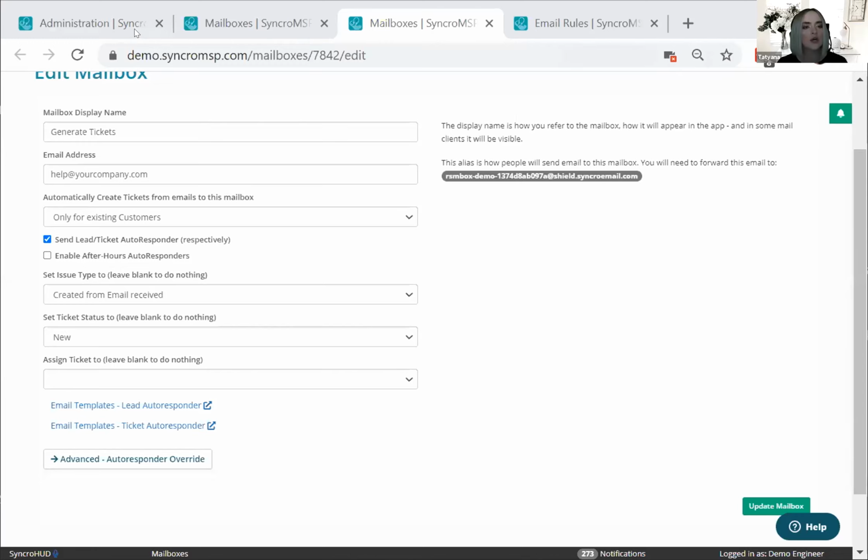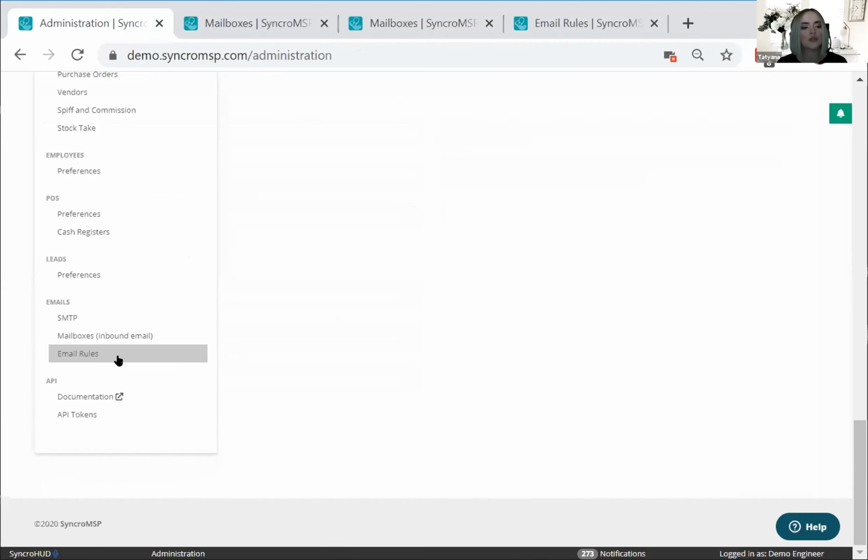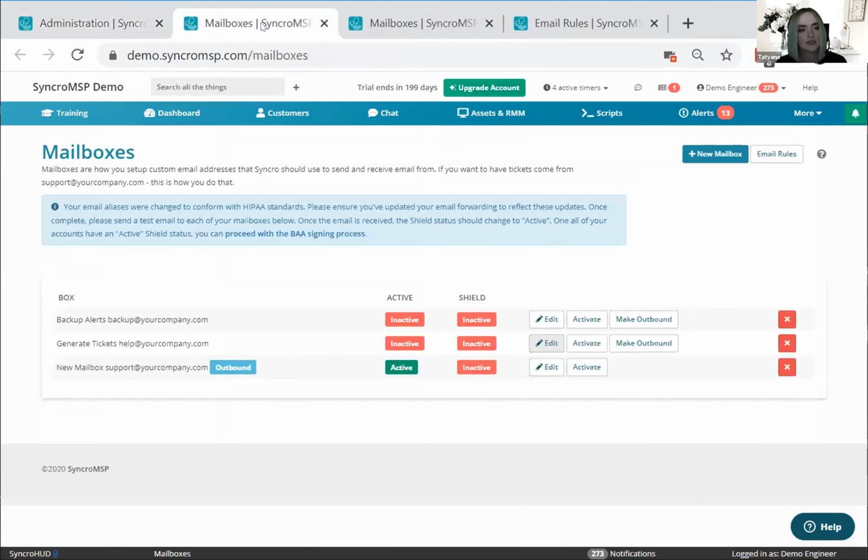So, I'll share my screen. There are a couple of things at play here and I'll show you how they are all related. I went over to my admin section, scrolled all the way down, and selected mailboxes and email roles. That's where I'll be showing the settings today. In mailboxes, I have a general help@mycompany.com, which I'm editing here.